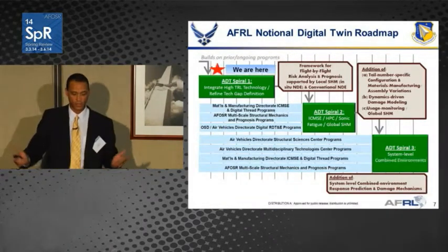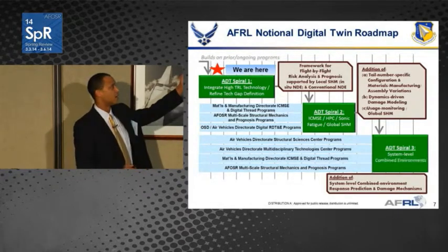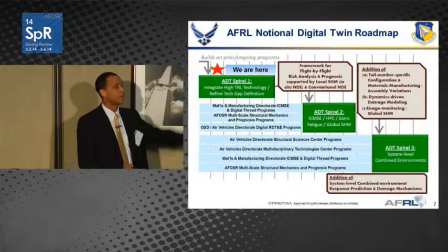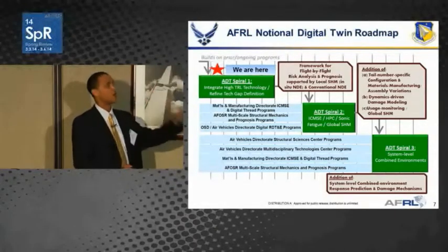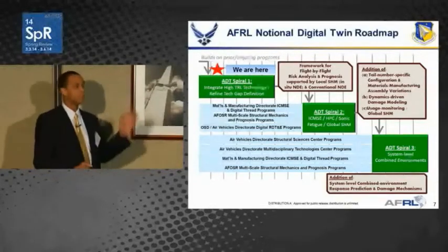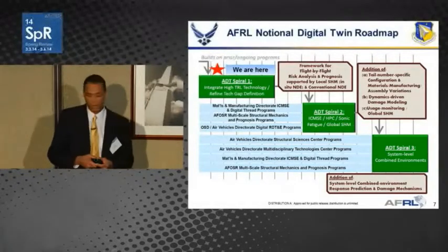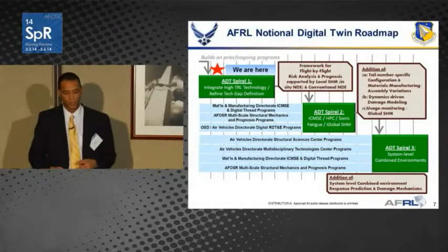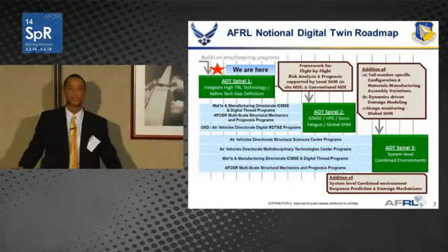I always look at this, we need one of these maps like we have in the mall. We're here right now. We're just starting. We don't have a timeline on this because this is a long-term vision, a long-term goal. We don't know how long this is going to take for us to achieve. This is at least 20 to 25 years from now, but there are pieces of it that we can do today. So we'll talk a little bit about what we're doing within my program to support the digital twin, specifically on the material side today.